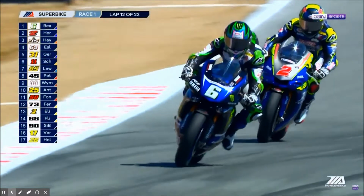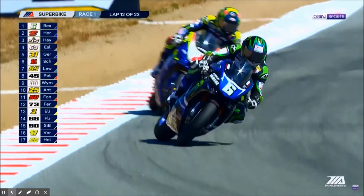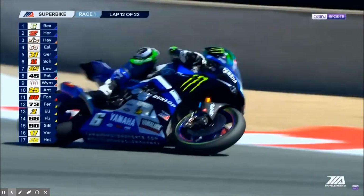But I suggest keeping the hand in the secret weapon hand position on the street. That way, we're only small hand movements away from decreasing, maintaining, or increasing our speed.